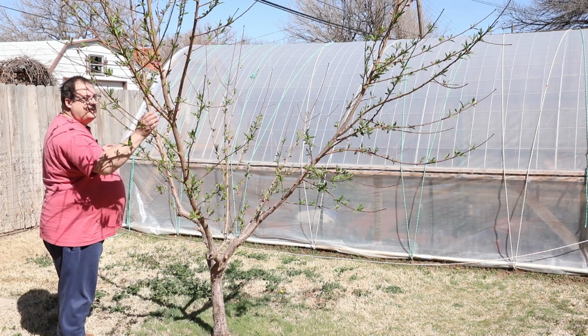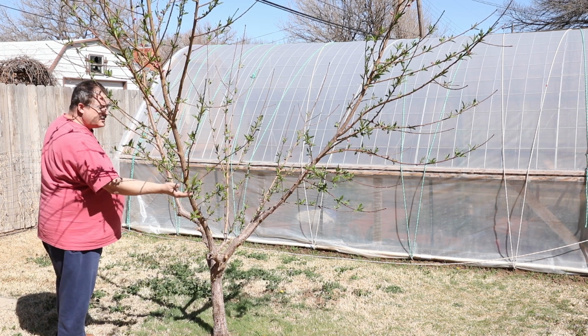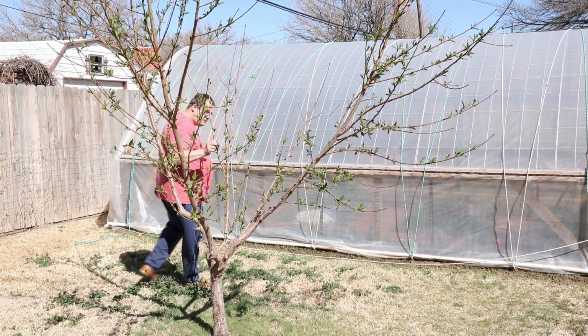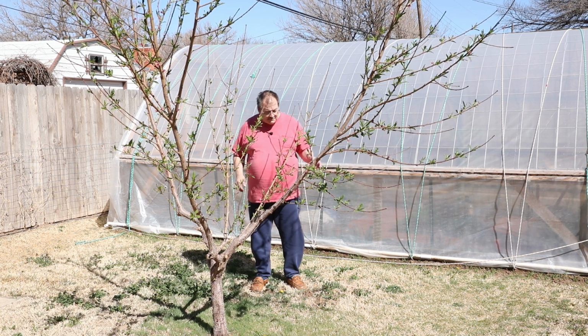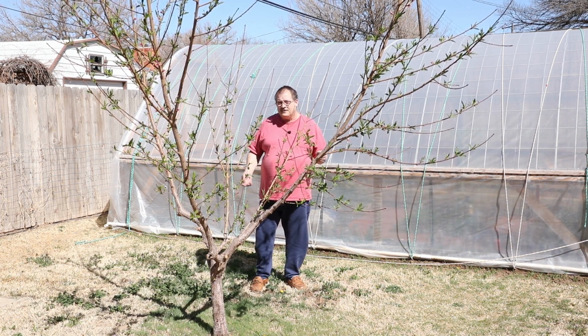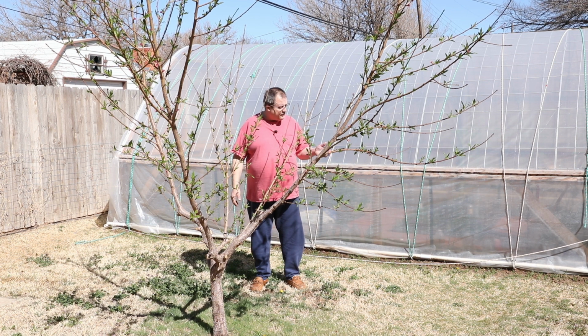Well, howdy. Looks like the tree has had blooms, so I should be getting some peaches, and I've had multiple blooms. Now this is, of course, if we don't have a nasty freeze, and let me tell you something about the Texas Panhandle. Just because March is over doesn't mean the freezes are over. It has been known to freeze here in April and snow, so I'm hoping.